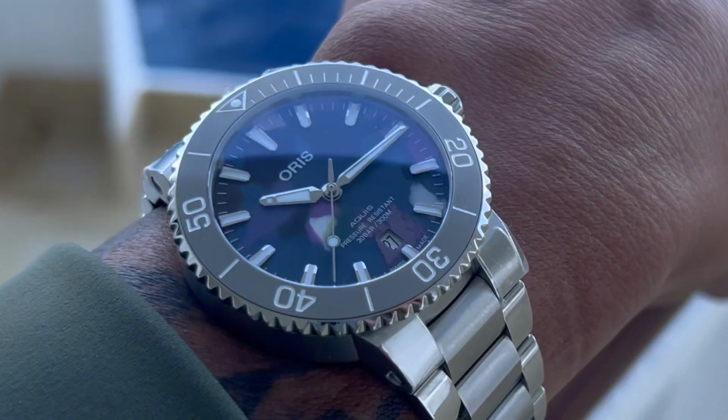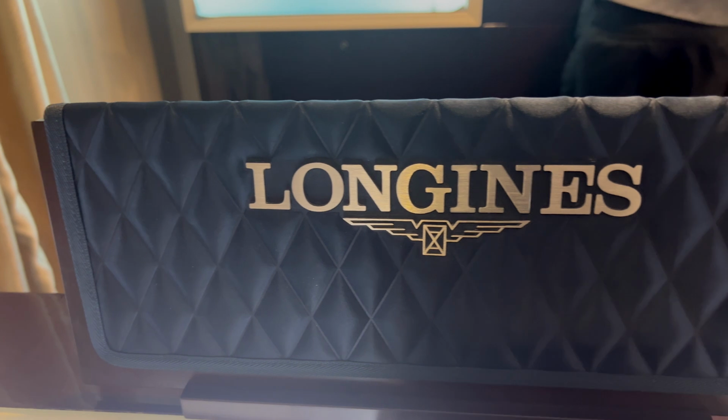All I gotta say is, oh my god, I fell in love. No, not with Amy, that happened years ago, but with this gorgeous luxury chronograph. Well, it's Longines, and it's special.